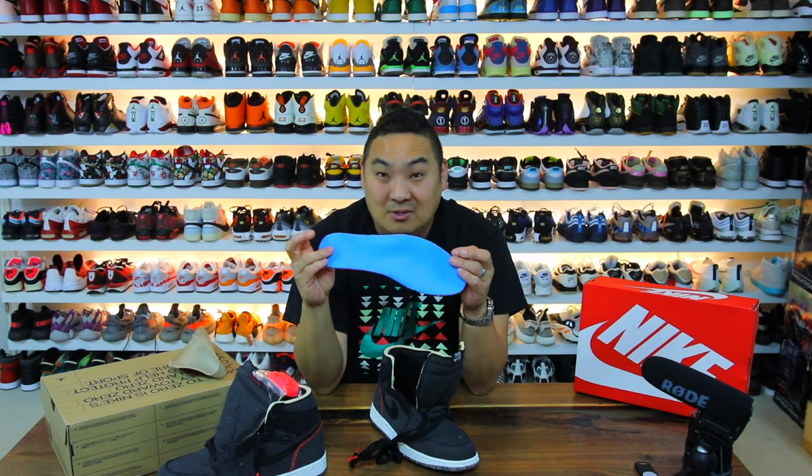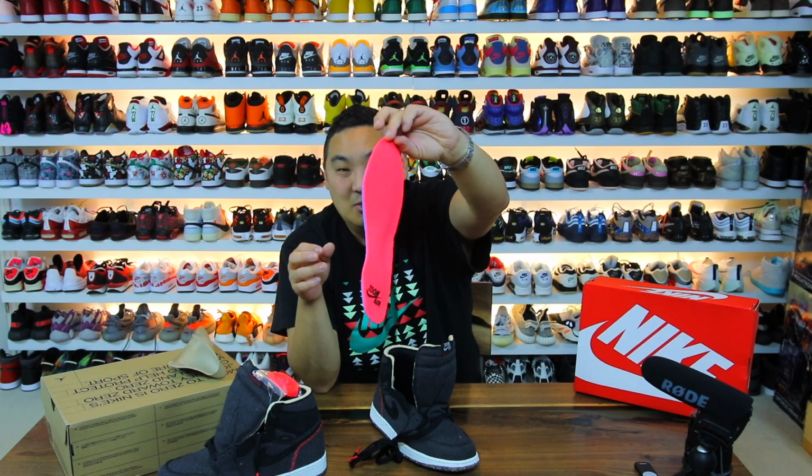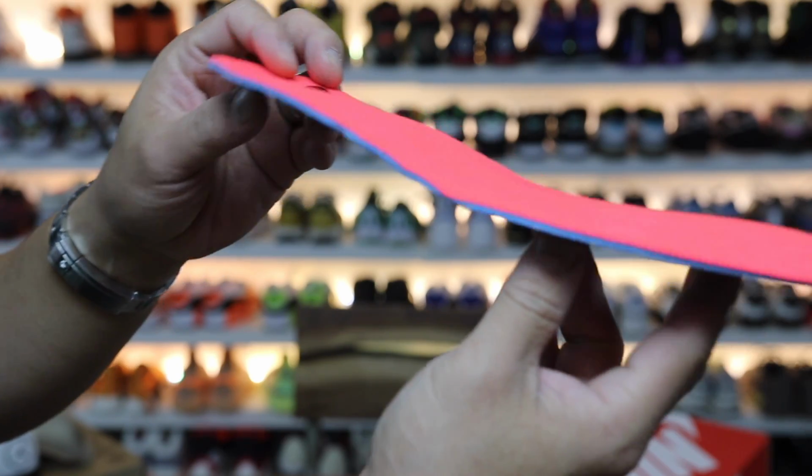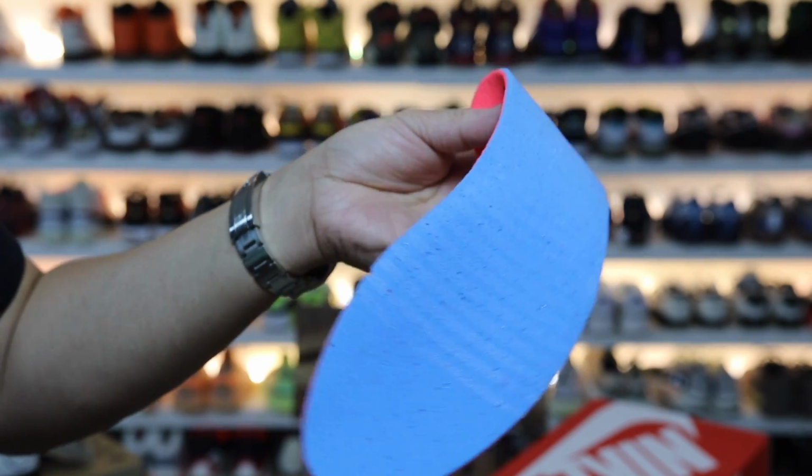And drop a comment in the comment section if you bought these at retail and you got them shipped from Nike.com. Did it come with an insole that looked like this? And if you haven't noticed it, take it out and look. It's like super warped and all over the place and really thin and weird.